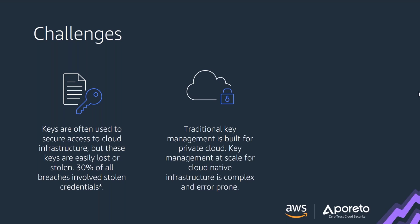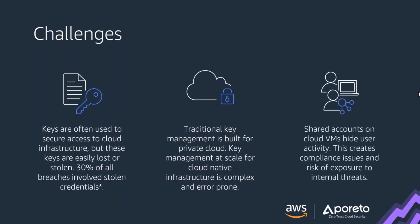We've been using keys not just in public cloud infrastructure. There have been traditional key management solutions out there that you've used in a private cloud environment. And a lot of these traditional solutions, the workflows and how they were built, weren't built for modern cloud native infrastructure. So when you have a very dynamic infrastructure, it's very complex and error prone to use existing solutions, right?